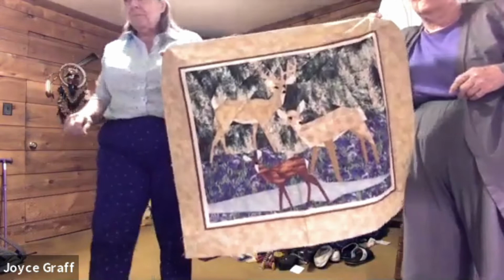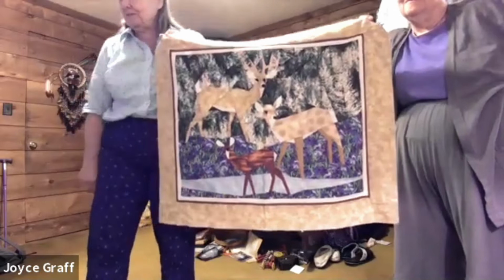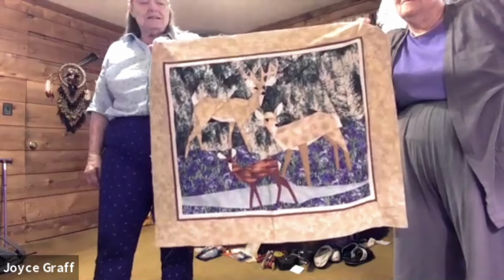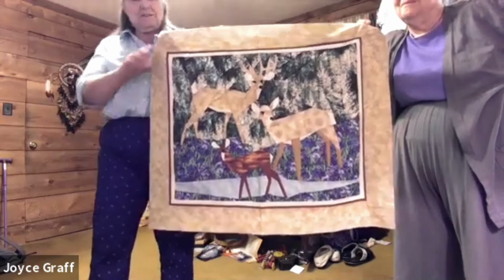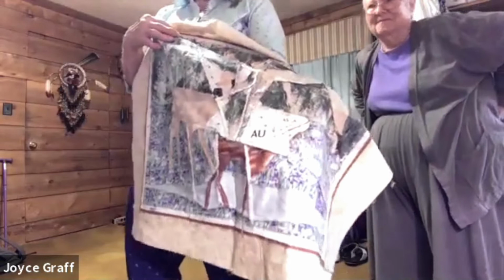I don't recommend this because the trees had to be paper pieced so they stayed upright. The flowers had to be paper pieced so they stayed upright. You don't want flowers and trees on their head or sideways. So it's not a beginner piece for paper piecing at all, but it was a lot of fun to do. And if you aren't familiar with paper piecing, it's papers that tell you what fabric to use where and when, and then you have to pull the paper off the back.